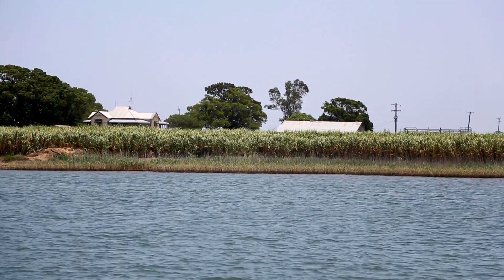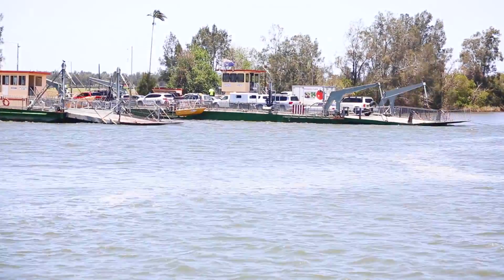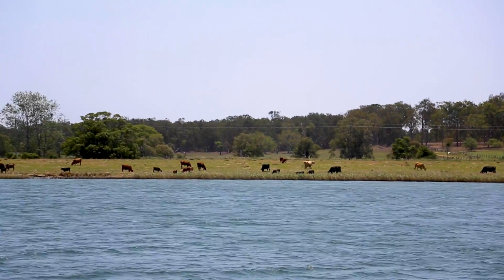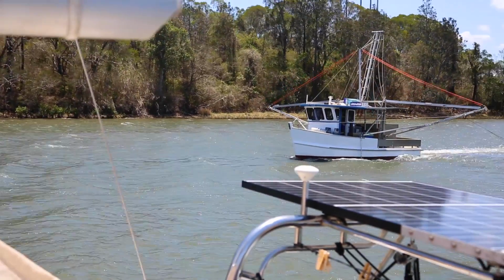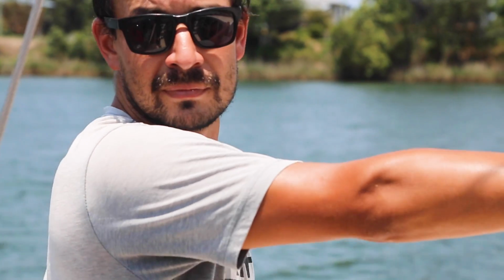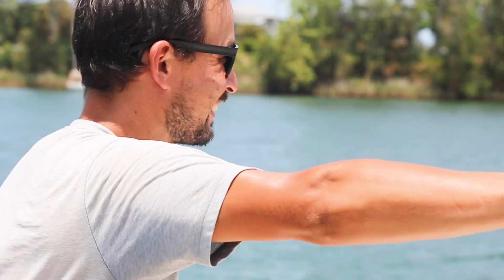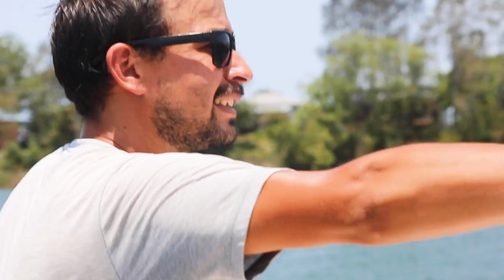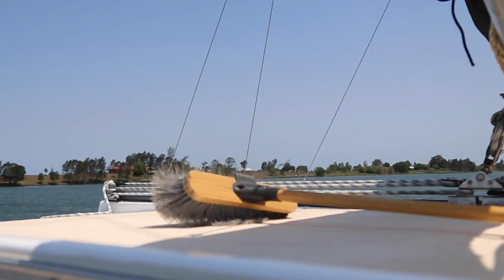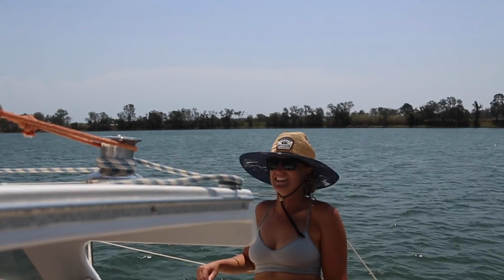We made our way upriver. It was a totally different sailing experience, with cable ferries, farms, cows, and the cutest little prawn trawlers I've ever seen. How weird is it sailing through farms? Yeah, we could just hear cows mooing. With the public dock full at McLean, we decided to push through to the cute little town of Ulmarra.